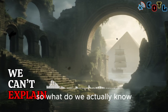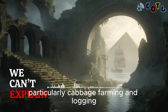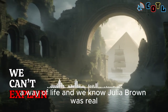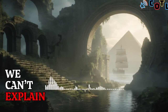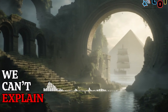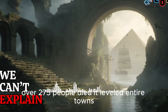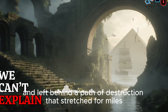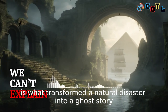So, what do we actually know? We know Frenier was a real town, a railroad hub for swamp agriculture, particularly cabbage farming and logging. It had homes, community, a way of life, and we know Julia Brown was real, too. Her name appears in census records. Her death was recorded in 1915, and the hurricane, that was no legend. It's known today as the New Orleans Hurricane of 1915, one of the deadliest storms in Louisiana history. Over 275 people died. It leveled entire towns, caused millions in damages, and left behind a path of destruction that stretched for miles. But the coincidence that Julia died just hours before the storm made landfall is what transformed a natural disaster into a ghost story.